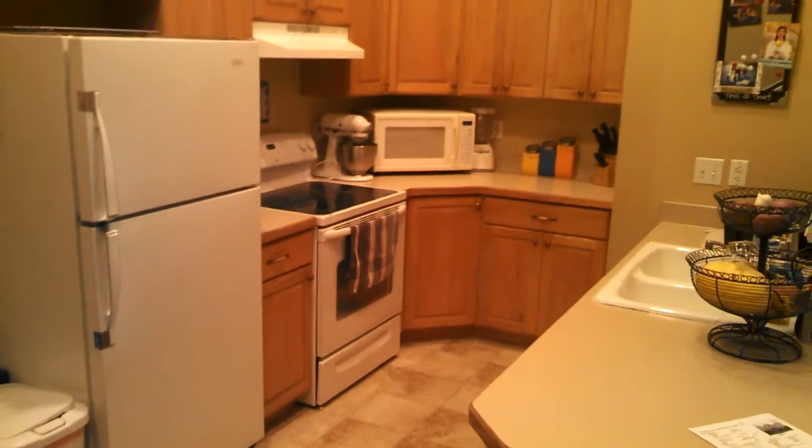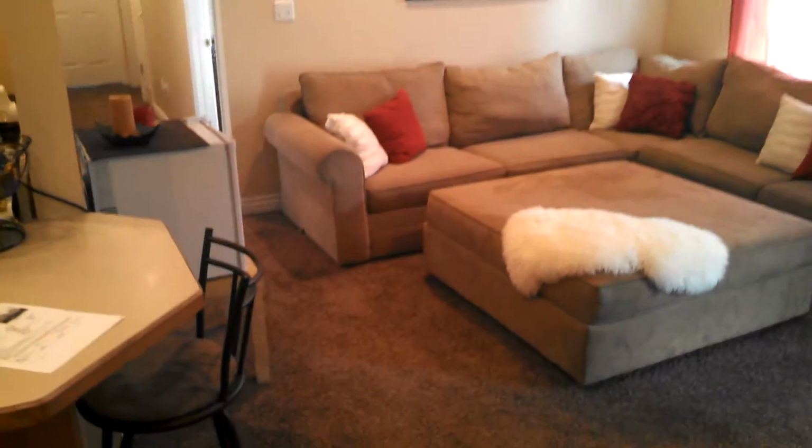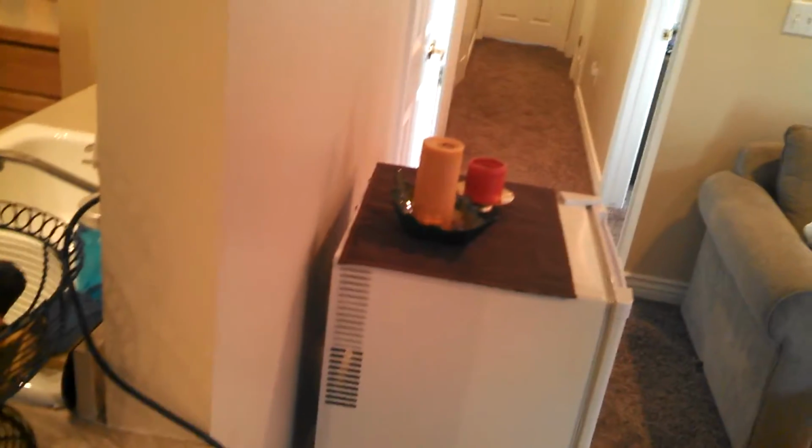All these appliances are staying: refrigerator, range, microwave, dishwasher. Got a nice kitchen here with your vaulted ceilings, good amount of space. It looks like they have a little mini fridge here too. So this property has a carport.